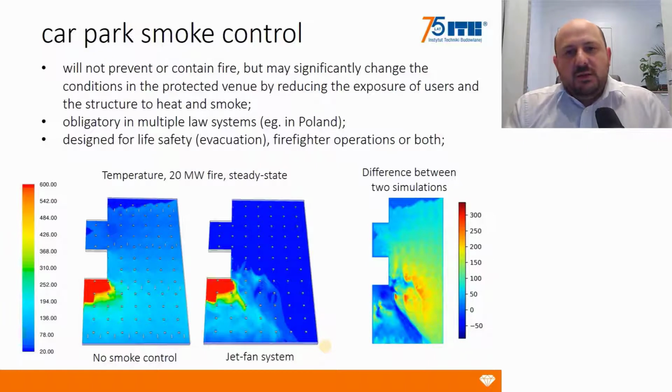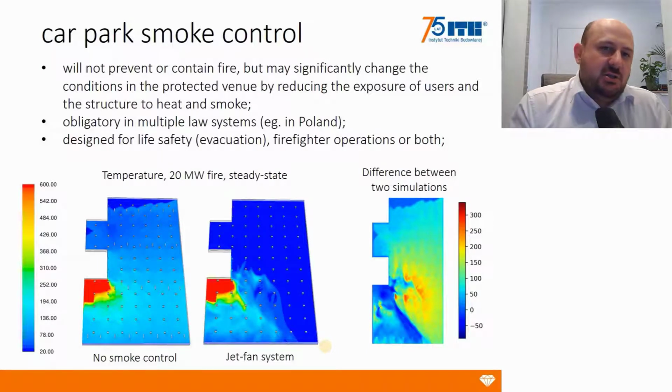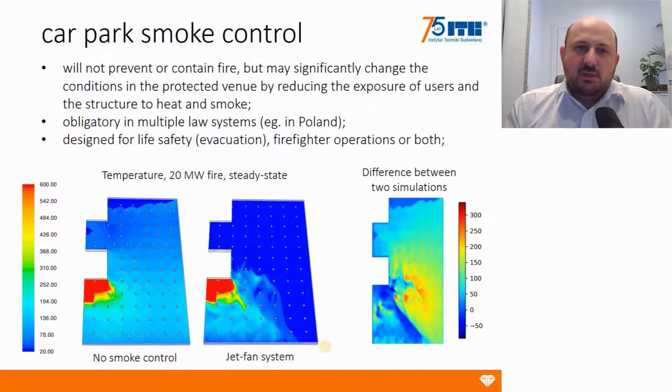Obviously we want to control that. We don't want such consequences of fires in our built environment. This is why we protect the buildings with passive and active systems, and one of such systems is smoke control system, also known as smoke and heat exhaust ventilation system. This type of system does not prevent or contain fire, but the idea is that by introducing flows of air, we can significantly change the flow field and exposure of the building and users to the smoke and heat.